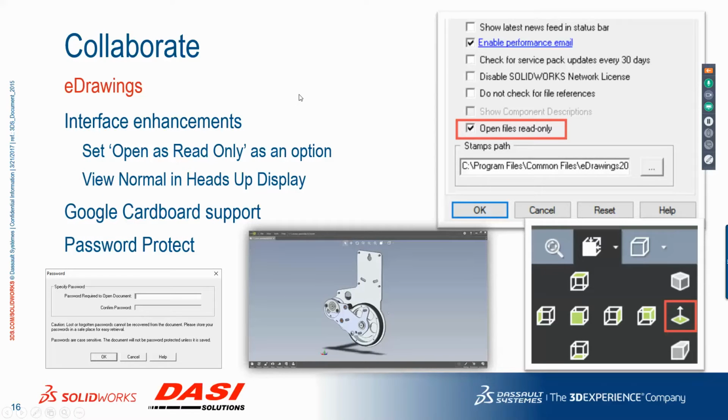A couple of other things that happen to be here is the ability to go ahead and open files read-only so that you don't have users with eDrawings Professional inadvertently making changes to your file. Now, we've also got this password protection, which is great. Of course, when you're sending files out, you can go ahead and encrypt them to a point where only people with the password would be able to view those.